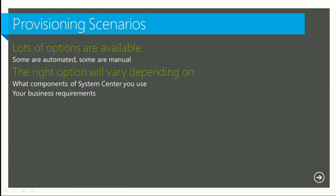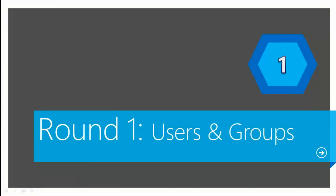I saw a great session today from Pete Zerger and crew where they were talking about Orchestrator and how you determine what you should orchestrate and what you shouldn't orchestrate. I'm going to just give the summation, in my opinion: if you're going to save money on it and you do it pretty frequently, it's a good idea to probably automate it. But it's going to vary depending on what you're looking for. And the second thing is that the right option for your organization may really depend upon what System Center components you're going to use and your own specific business requirements. So it will vary. But with that, let us get to the main event.